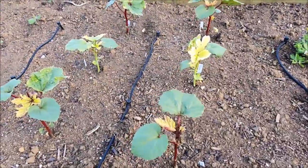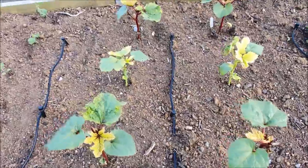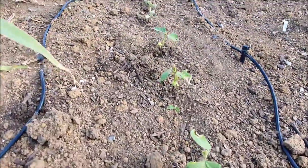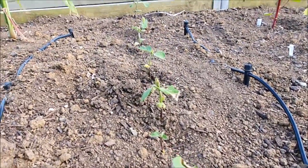We also have okra. The leaves are a little bit yellow when they first come out, but they green up. I think maybe it might be something to do with temperature. I have soybeans here. They've been eaten by something. Hopefully they will be able to pull themselves together through it.